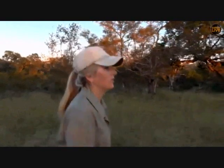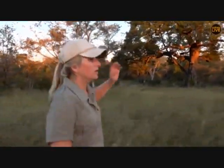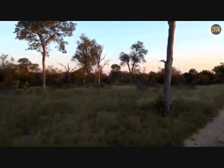Not going to have much time left on bushwalk, I'm afraid. You have to really pick up the pace, but we also want to be careful though, because there are lots of animal pathways that are coming towards this way, going towards the watering hole.